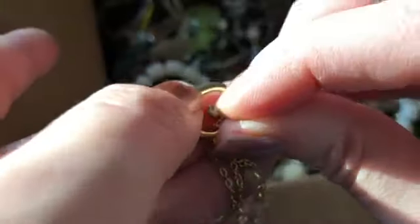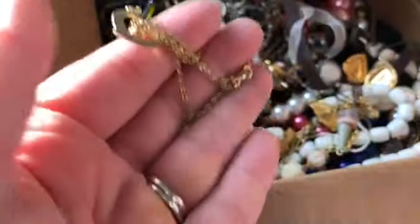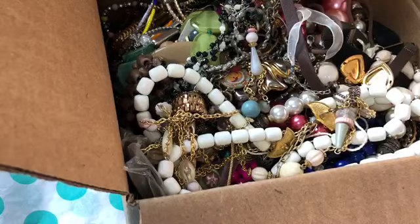Right. Come on. Anyway, I'll get it later. But just a pretty heart pendant on a short necklace, and it is definitely magnetic.